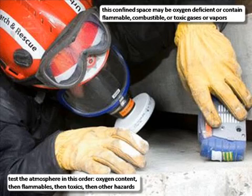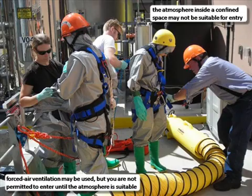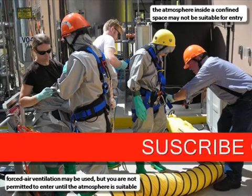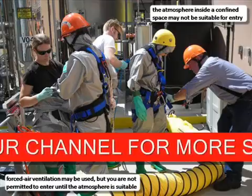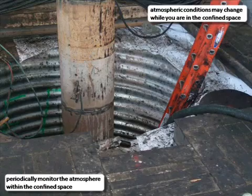This confined space may be oxygen deficient or contain flammable, combustible, or toxic gases or vapors. Test the atmosphere in this order: oxygen content, then flammables, then toxics, then other hazards. Test the atmosphere at all levels of the confined space. Good air near the opening doesn't mean good air at the bottom. The atmosphere inside a confined space may not be suitable for entry. Forced air ventilation may be used, but you are not permitted to enter until the atmosphere is confirmed suitable. Atmospheric conditions may change while you are in the confined space. Periodically monitor the atmosphere within the confined space.